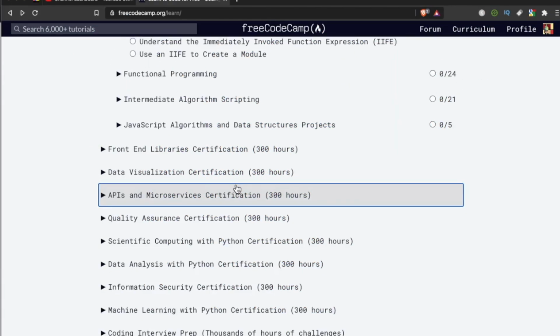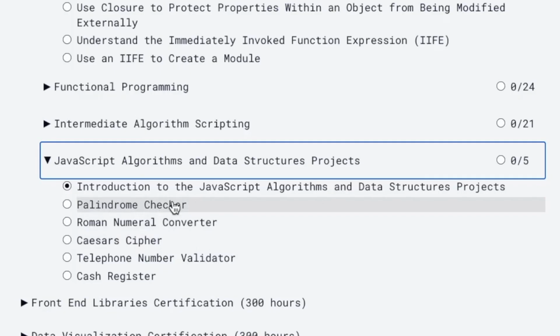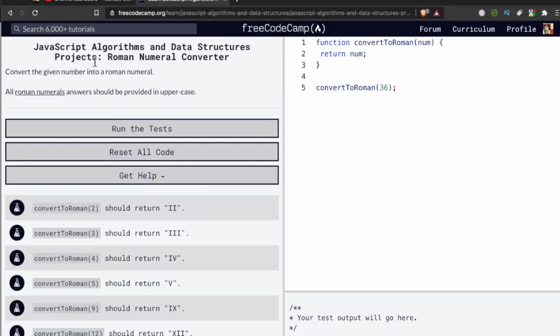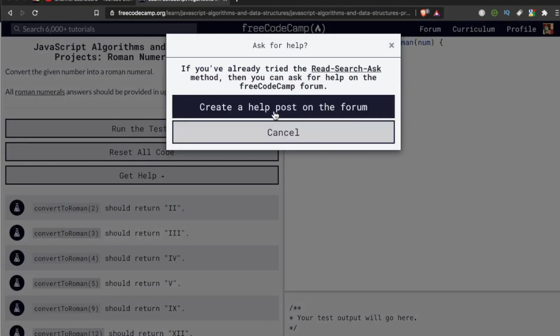Let's check out some of their projects. If we go to JavaScript, algorithms, and data structures project, there's a palindrome checker, a Roman numeral converter, Caesar's cipher, telephone number validator, and cash register. So nothing too crazy here. If we go to the Roman numeral converter, they have the instructions here. Convert the given number into a Roman numeral. All Roman numerals answers should be provided in uppercase. So you're kind of on your own here. If you want to get some help, you could go down there, get a hint, or ask for help. So they do have a forum here. I'm going to open that up because we'll check that out in just a second.